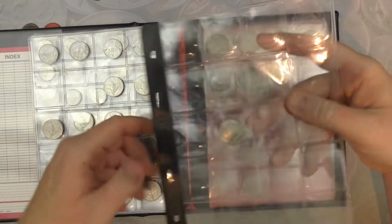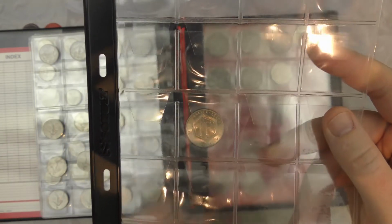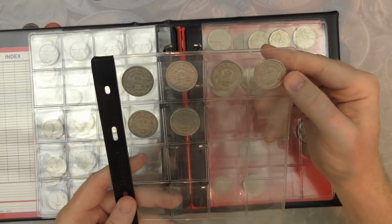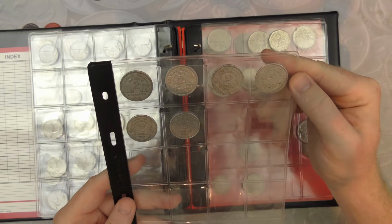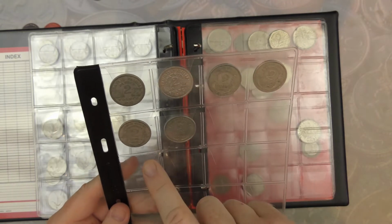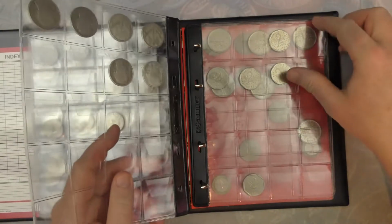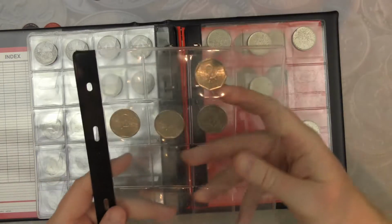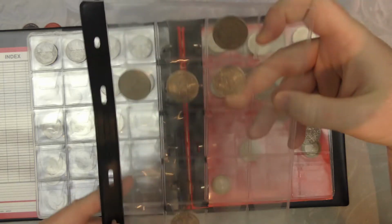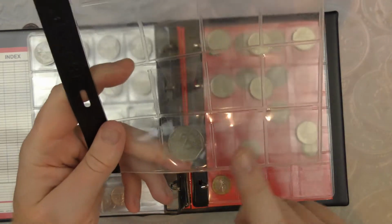Then they pretty much dry up until we get to the 1988 commemorative 1 franc. We've got a nice date run there of the aluminium 2 francs. So we've got 43, 44, 45, 46, 47 and 48. So very nice with that one. And then we've got a few later years 2 franc coins. So we've got 79, 81, 82, 83 and 94.